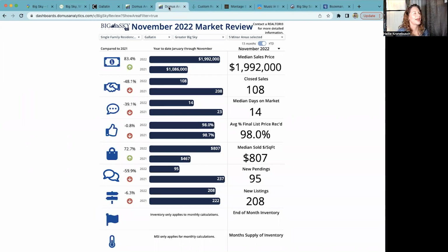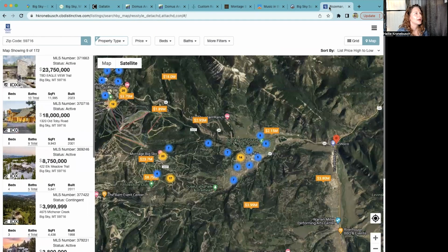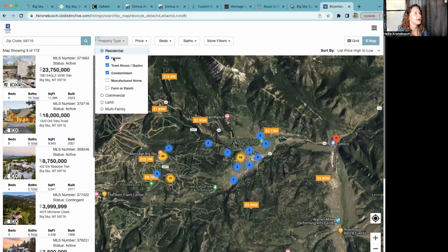So let's take a look at a few homes that are currently on the market here in Big Sky. Now, this is going to be, again, homes, townhomes, and condos.